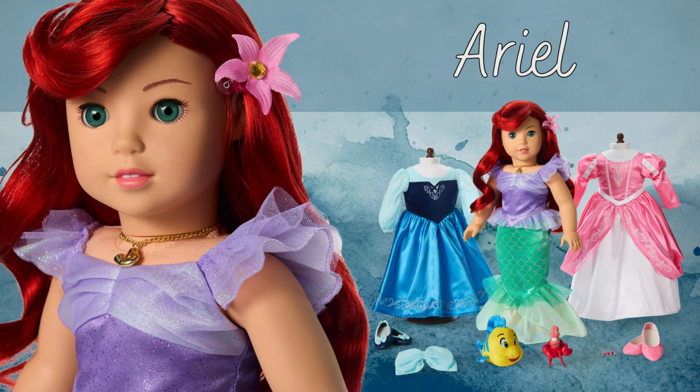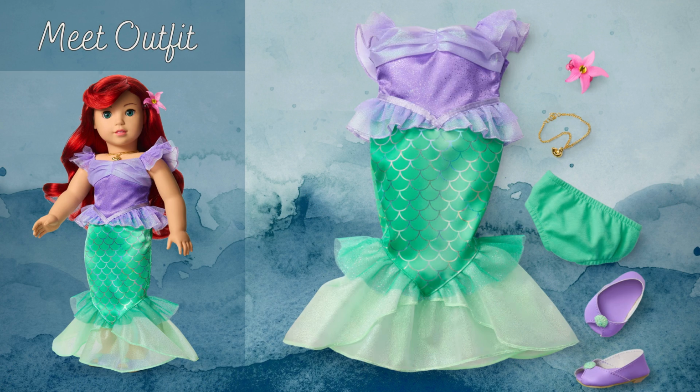There's a couple of things where I'm a little iffy, and we'll just have to see what other people's dolls look like in real life before I hit the purchase button on this one in particular. As far as her meet outfit, I really do like this one.